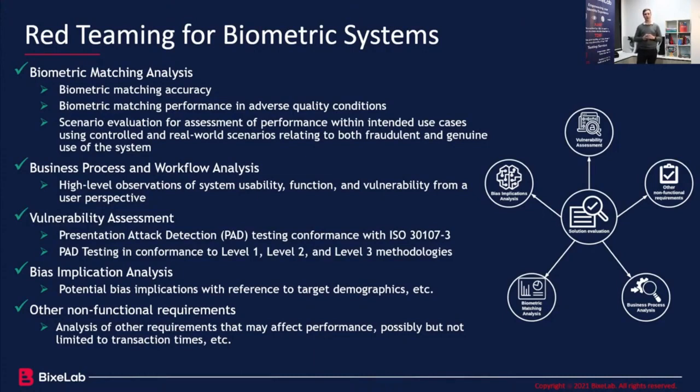One of the big parts here might be transaction times. That can impact the types of attacks that are actually possible. The number of allowed attempts might also impact how a system performs and the different types of attacks that are possible. Because you might find on that initial analysis that there are certain types of attacks, depending on the system, which are simply not going to be as effective in one use case as they may be in another.